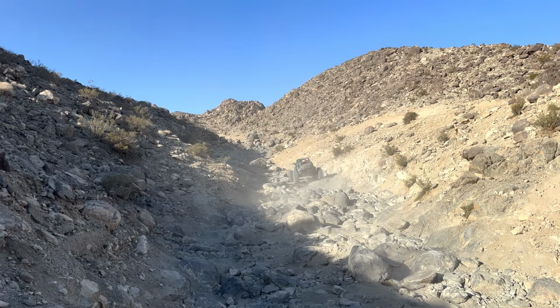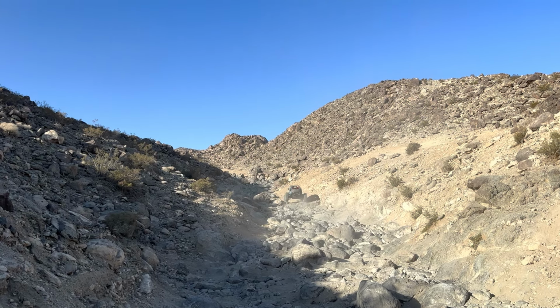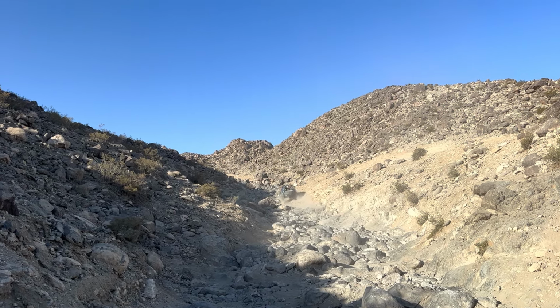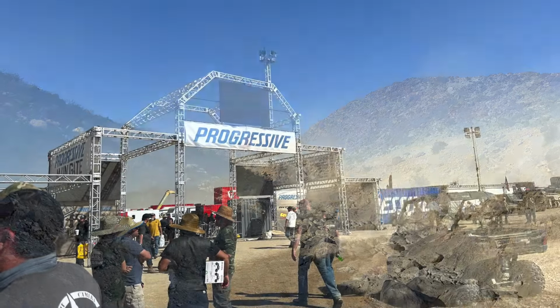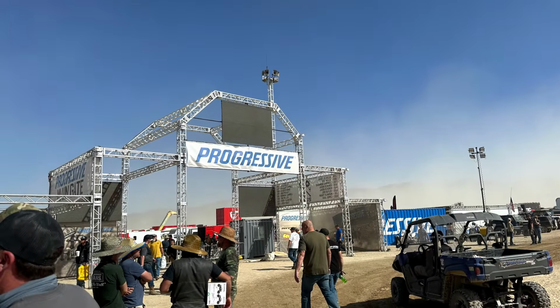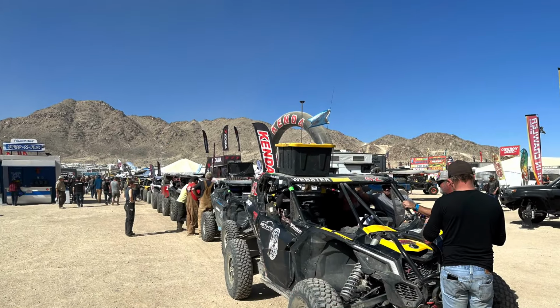The next morning, I got up early, went to check out Turkey Claw behind our camp, and got a shot of Raul Gomez pre-running before the race. After everybody else got up and had breakfast, we decided to head into the vendor booths, pick up some t-shirts and other stuff before everything sold out. The UTVs were down there doing their tech inspections.